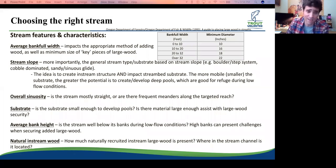Stream slope, I would say, is the second strongest dictating factor. We like to work in areas where, let's call it, approximately 5% slope or less. Anything steeper than that, typically, we don't do this type of work. The overall sinuosity of the stream channels, how channelized are they? Are they straight? Are they unnaturally straight? Are they very sinuous and braided? A lot of that is taken into consideration.